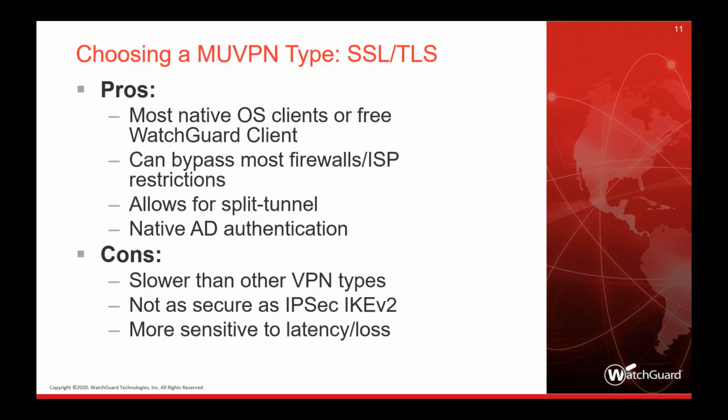Now, cons. It is slower than IKEv2. It is not as secure as IKEv2, and it is pretty sensitive to latency, jitter, and loss. So if your users are sitting at home and they have a somewhat dodgy internet connection, they may experience slowdowns or drops while the tunnel tries to renegotiate. This is just, unfortunately, a factor of SSL VPNs.